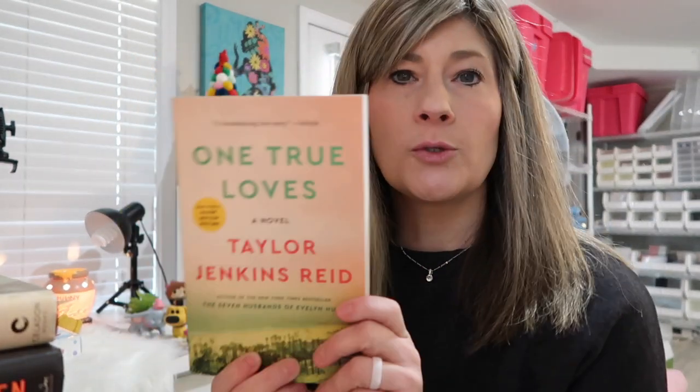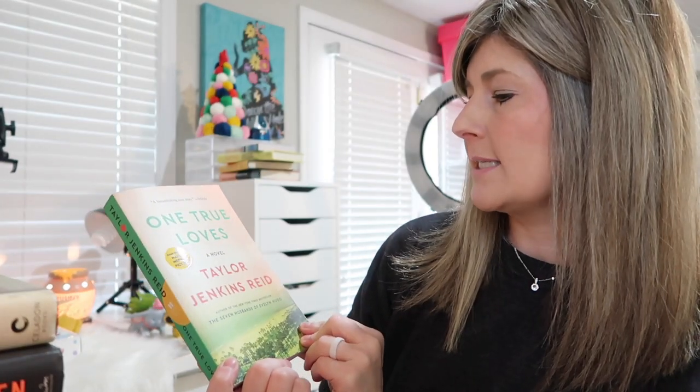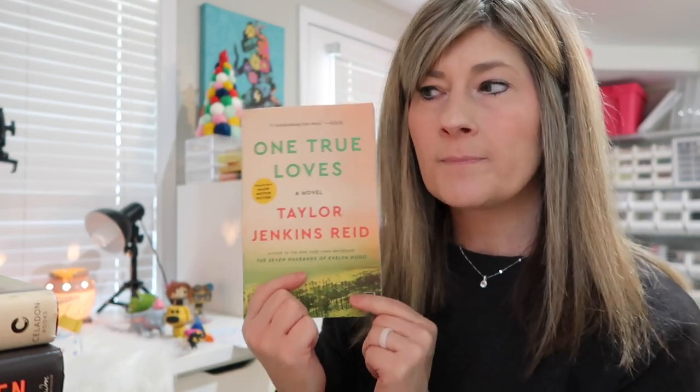Next, One True Loves. Good book. Highly recommend this one as well by Taylor Jenkins Reid. This was my first one to read by this author. Really liked this one. Why did I save the ones that I didn't like the most for last? Okay, this one was very sad.